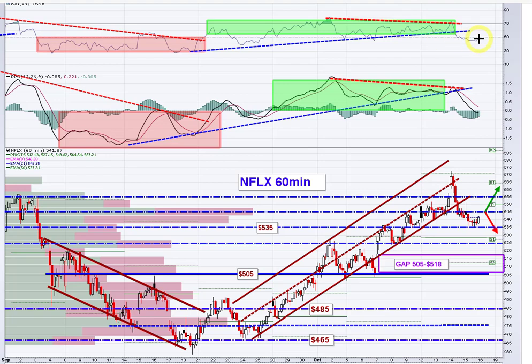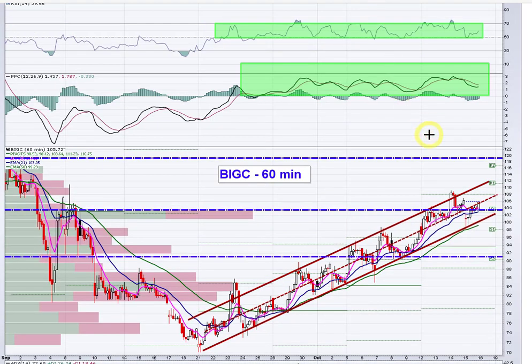But RSI turning higher, PPO flattening at the zero line. I think it's a bull setup. I think tomorrow, with any luck, you'd get a pop above 545 and be off to the races. I didn't mess with Big C today, but I'm really liking how this price action has been working in this stock.